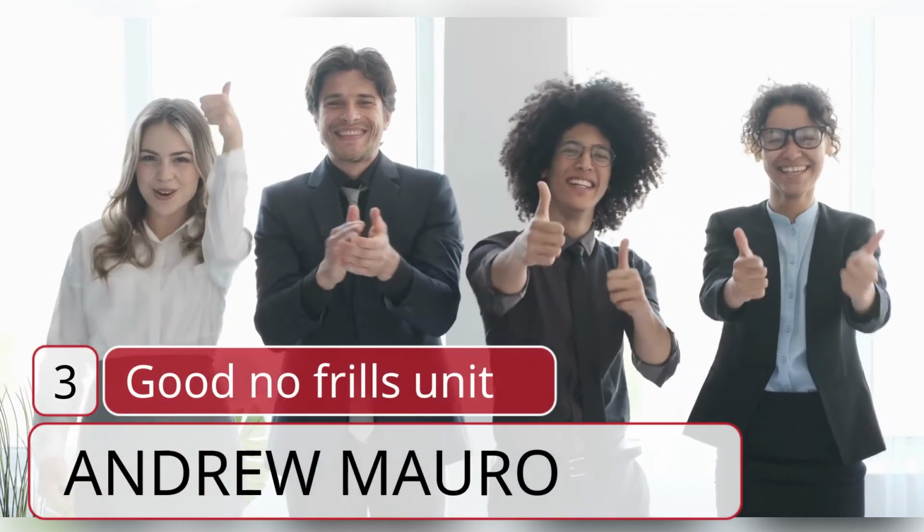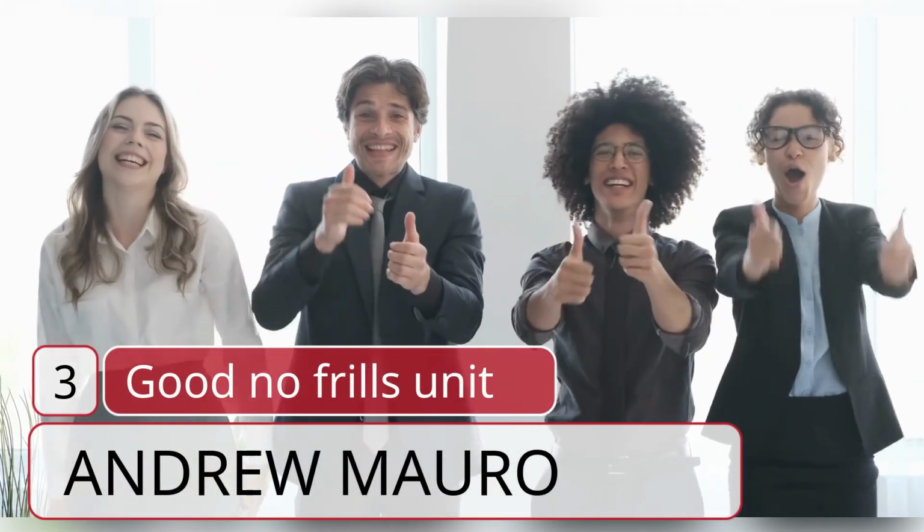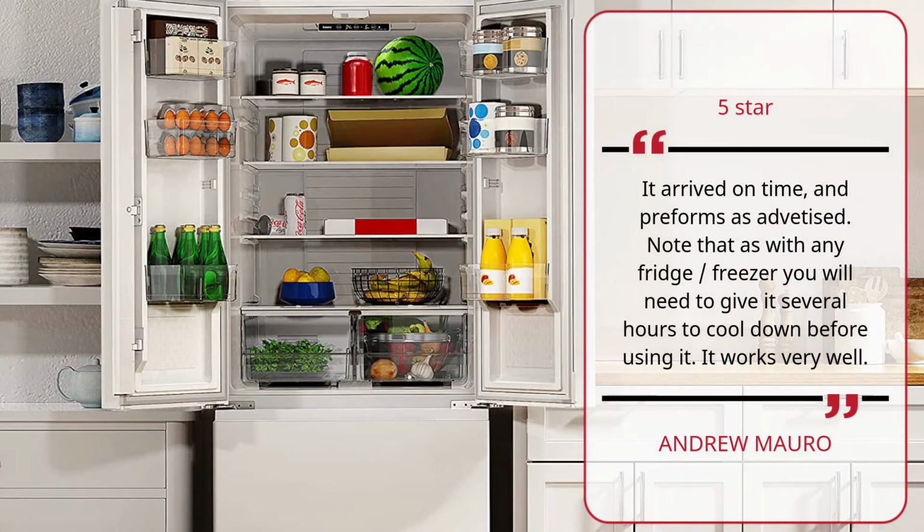Number 3, good no frills unit. Andrew Morrow. 5-star. It arrived on time, and performs as advertised. Note that as with any fridge, freezer, you will need to give it several hours to cool down before using it. It works very well. Andrew Morrow.